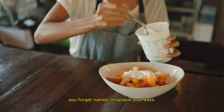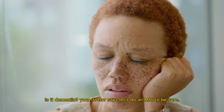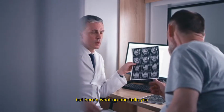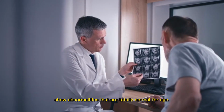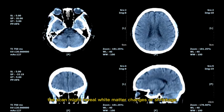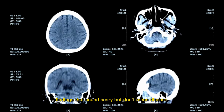You forget names, misplace your keys. Naturally, you worry. Is it dementia? Your doctor says, "Let's do an MRI to be sure." But here's what no one tells you. Most brain MRIs in people over 70 show abnormalities that are totally normal for age. The scan might reveal white matter changes or shrinkage, findings that sound scary but don't mean disease.